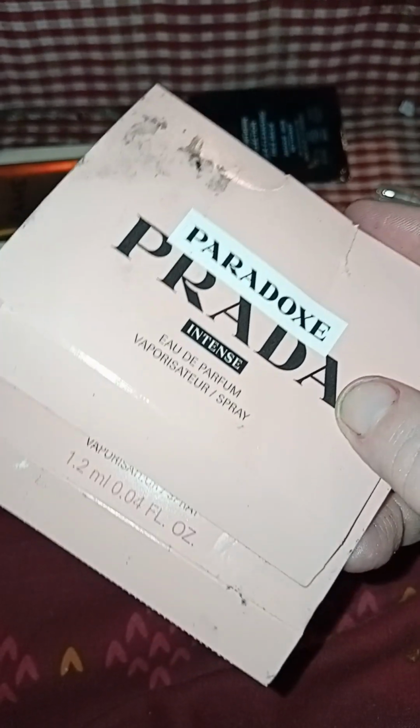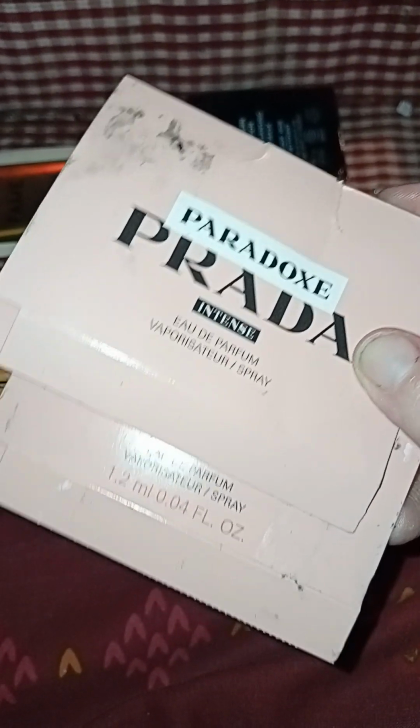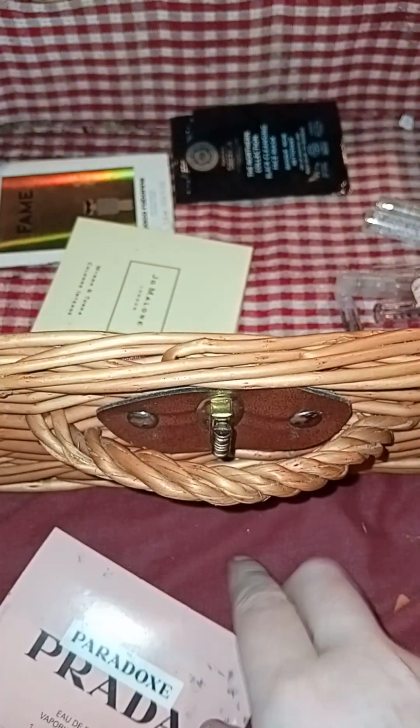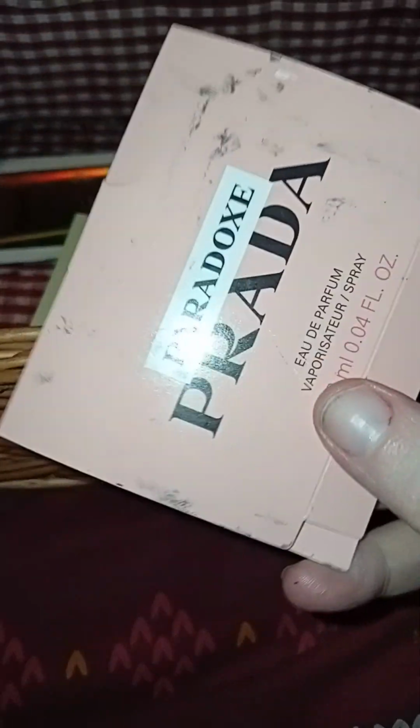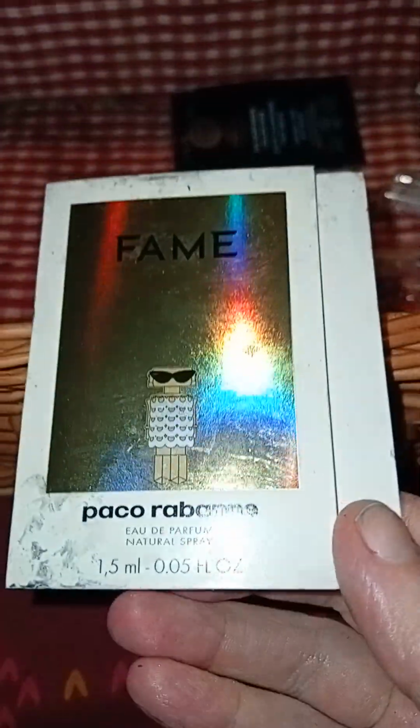We've got a couple of the Paradox Prada. Not the biggest fan of this, guys. It's not really for me, although the little one liked the smell of it on me, so I wore it, basically. And then we've got a Fame Paco Rabanne.